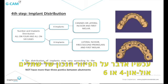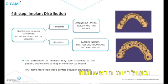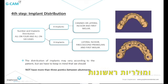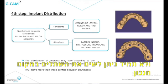Now I'm going to talk about the correct distribution for all-on-4 and all-on-6 implants. We know that this is not always possible, okay? But the perfect position for the implants will be in the canines or lateral incisors, as you can see here in the image, and in the first molars. And for 6 implants, the correct position will be lateral incisors, first or second premolar, and first molar. As I told you, this is not always possible. Okay, we have a lot of patients, and we cannot always put our implants in the correct position.